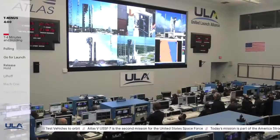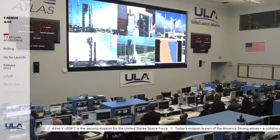Go Atlas, go Centaur, go SF-7, and go X-37B. All steps are complete prior to the status check.